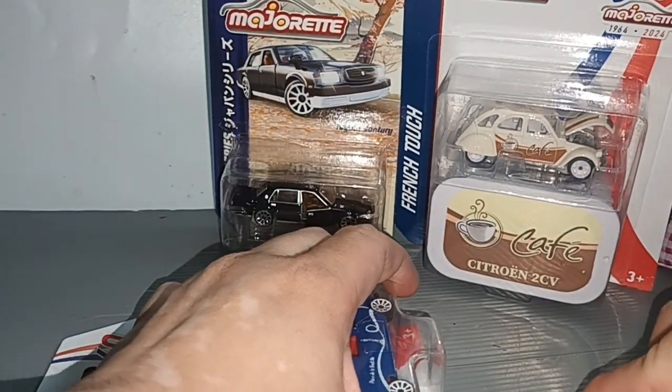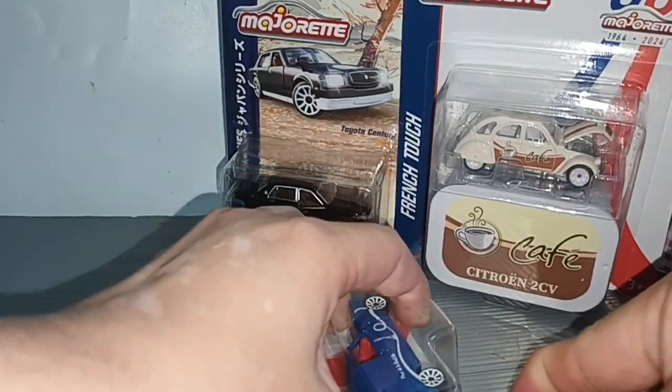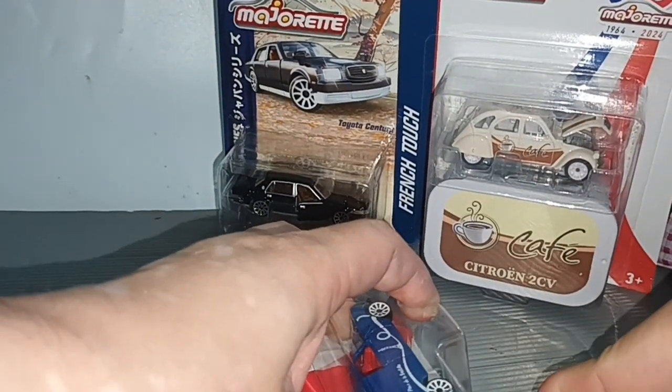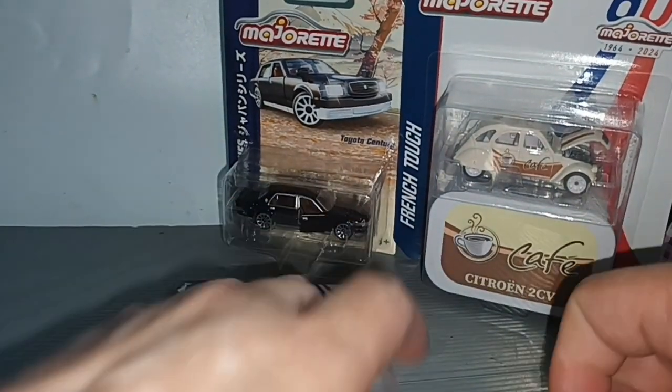Renault 4L is a minivan. I mean, the Renault 4 is a small French car, and they make a van version of it.